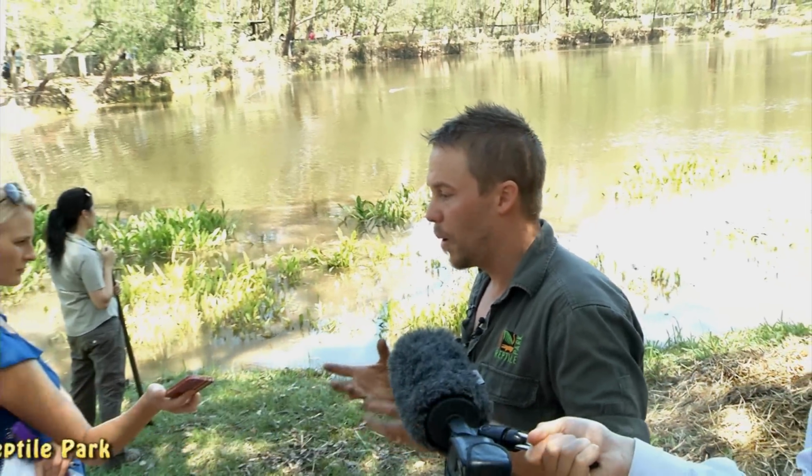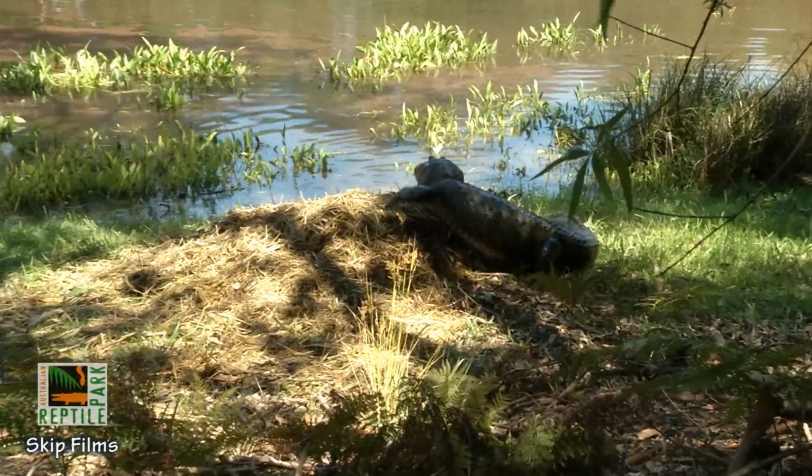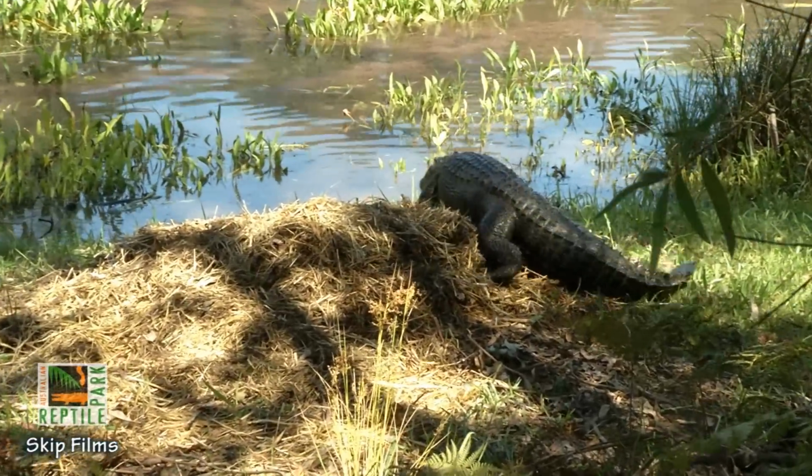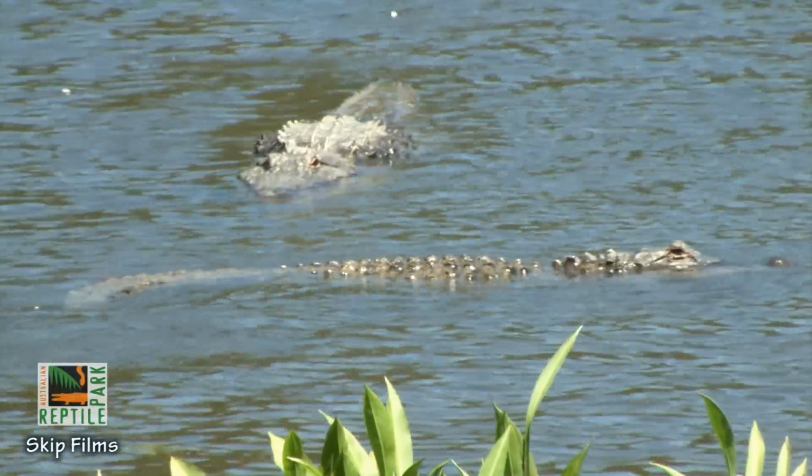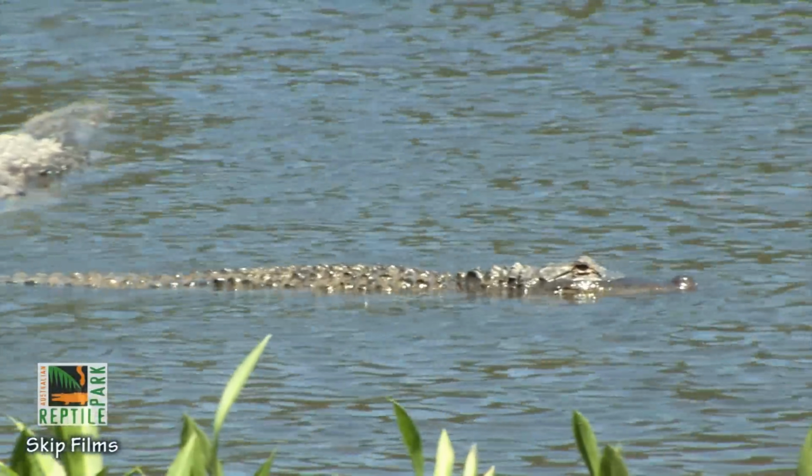Alligators differ by a few ways. Primarily the way in which they predate their animals. Alligators eat turtles and clams. So if you have a look, they've got a rounded snout, it's quite blunt, but it's incredibly strong for crushing, let's say, a turtle shell.